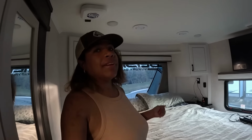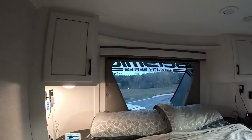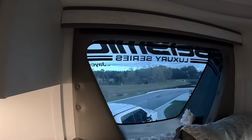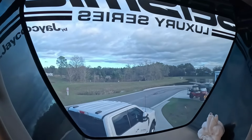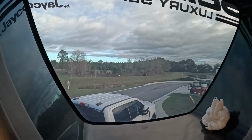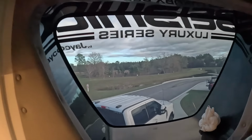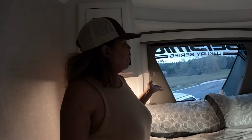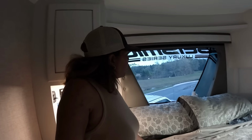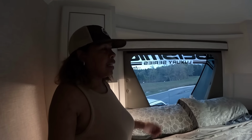So instead of having an east to west bedroom, we have a north to south bedroom. One of the other huge selling points was being able to open up the shade and just look straight out our window. That way we were able to see what's going on inside, and also take part of any of the sunsets that might be faced in that way if the rig was able to capture it.